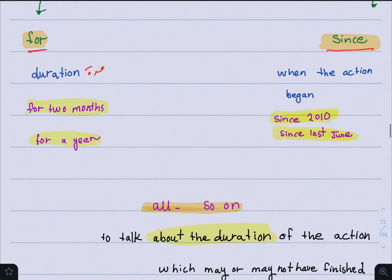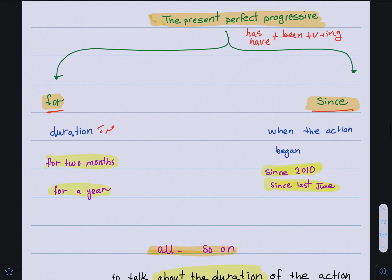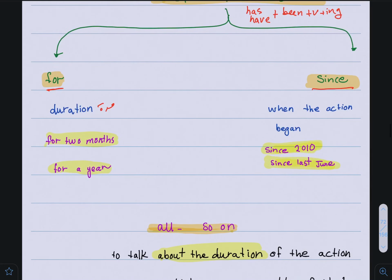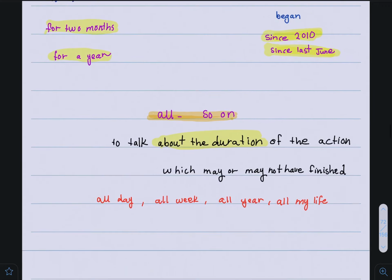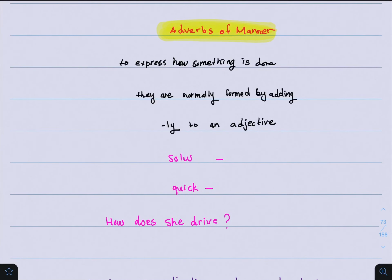Okay, now we have talked about the present perfect progressive with the time expression how long, and when do we use for and when do we use since. Right now let's move on to the next thing, which is adverbs of manner. We use the adverbs of manner to express how something is done. They are normally formed by adding ly to an adjective.